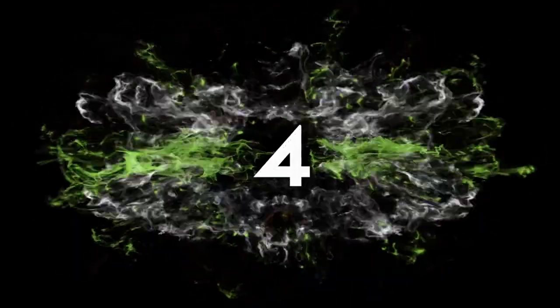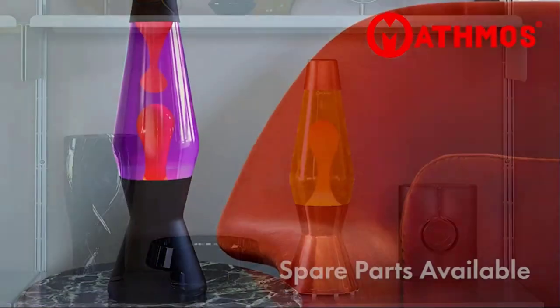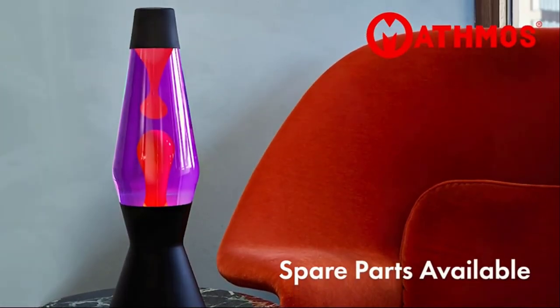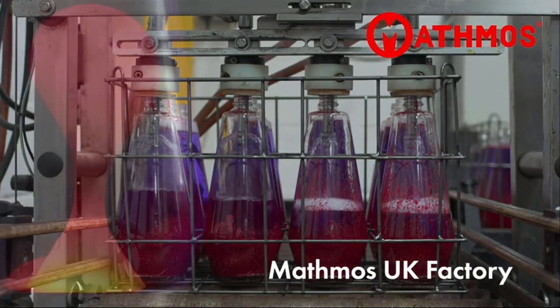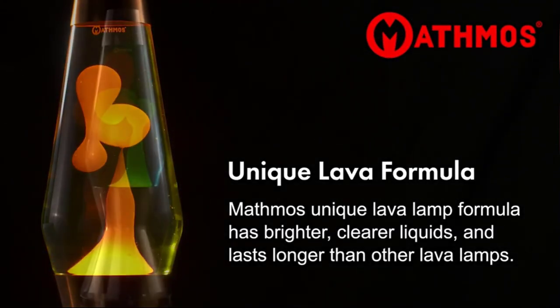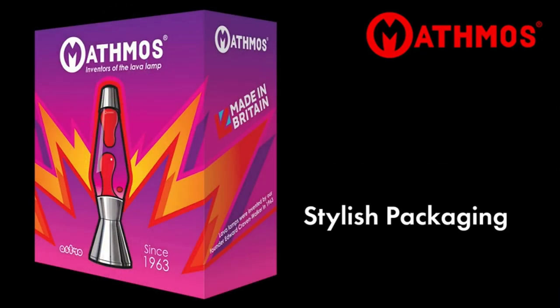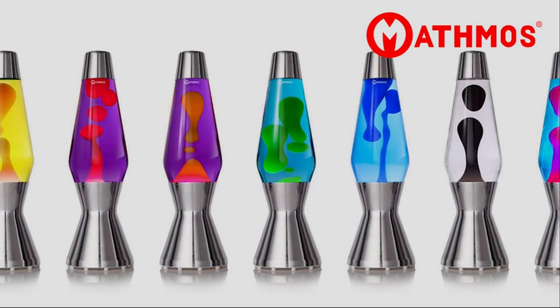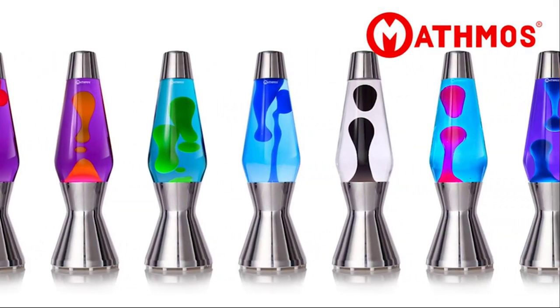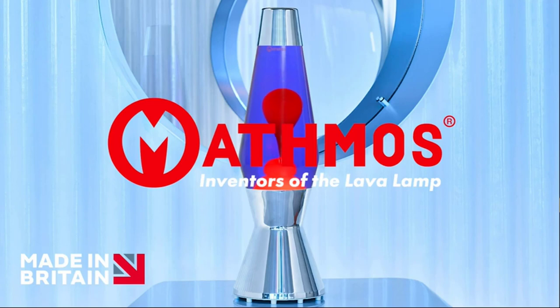Number 4. Mathmos Astro Lava Lamp. Nothing quite says retro decor like a classic lava lamp, which is still made to this day by Mathmos. These lamps are not only the original but the highest quality, lasting longer than other designs due to their unique formula, which boasts a brighter and clearer effect. Available in a range of groovy colors, they include a halogen bulb that's specifically designed for their own brand of products, which claim to direct heat into the lava and away from the base.